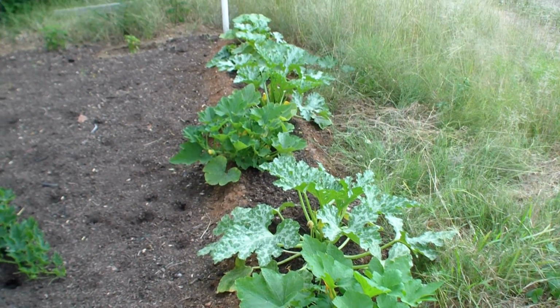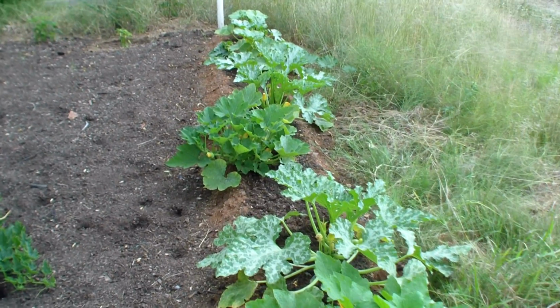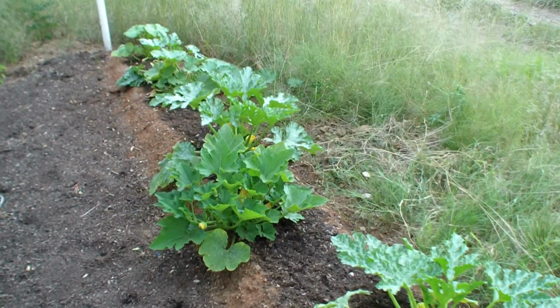because I see it's also moving across into my hydroponic system. Some of the tomatoes there have been stuck. What do I do? Help.